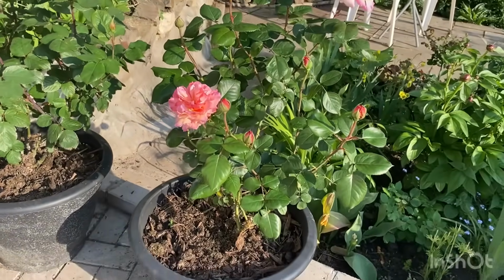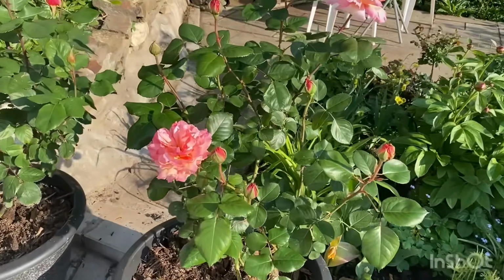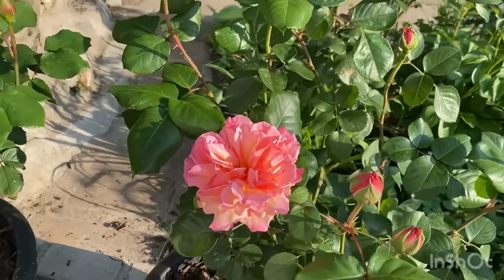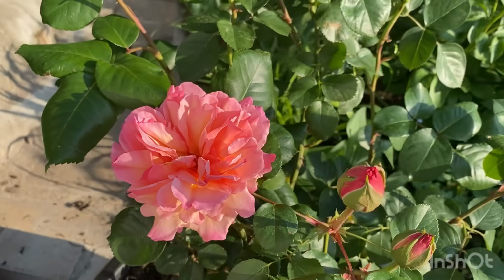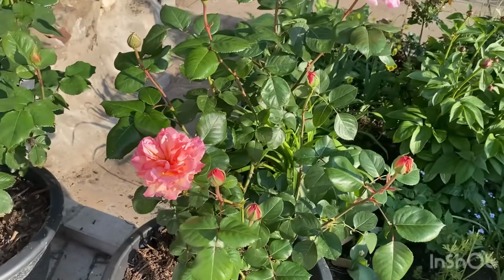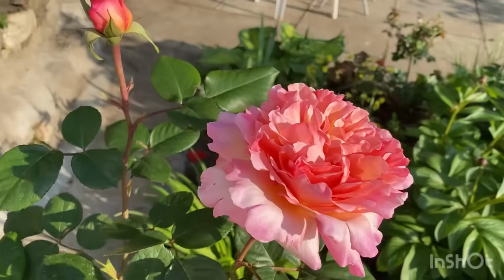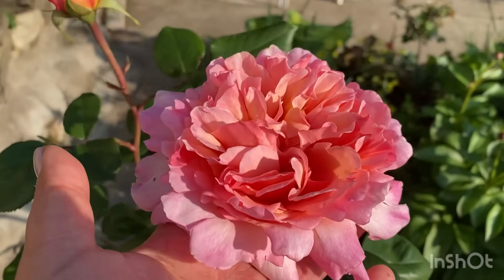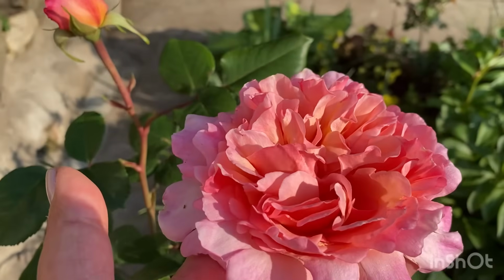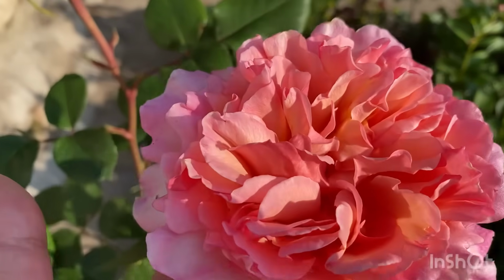Another rare rose for this size in the UK. This is my second summer having this. This is Rose Princess Charlene of Monaco, Princesse Charlene de Monaco, bred by Meilland. The blooms are really quite large. I would say probably about 3 inches across, as big as my hand, I think.